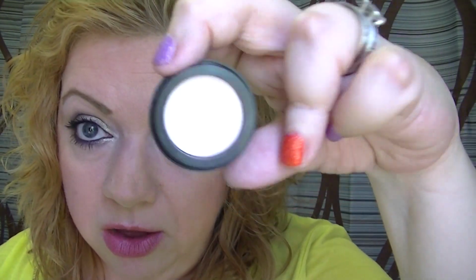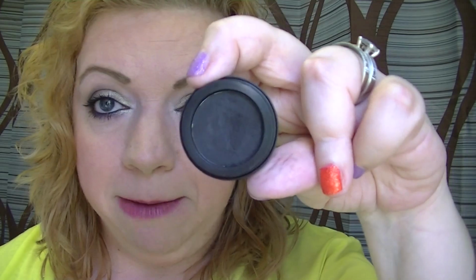And then under the brow highlight, I used my Lorac single that I have in cream. I mentioned this in my favorites video. I use this eyeshadow probably almost every day, under my brow and on my inner corners, because I get really dark in here. And then I used the Lorac single eyeshadow in black, and I think I listed that on my favorites too. It's just a matte black shadow.